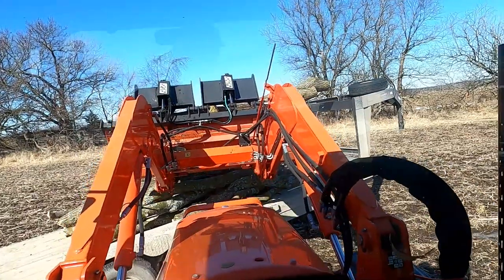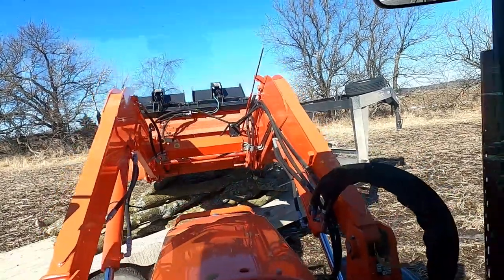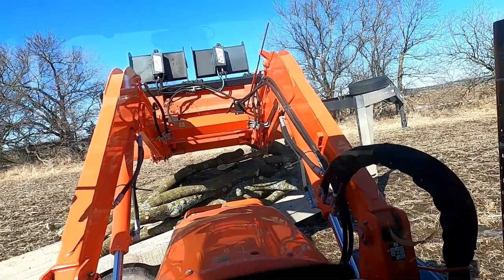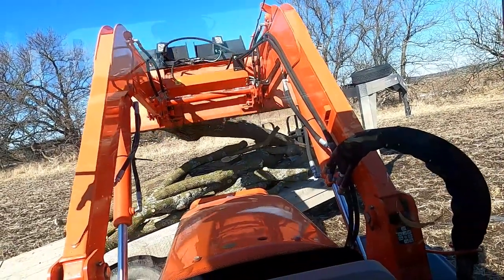He thinks we're getting pretty close to what we need, which is music to my ears. So I'm going to clean this up a little bit, push the tree limbs out of the way, and then we'll probably take a count on how many posts we have. The fence that we're putting in is really not that big of a fence, so we don't need that many posts, I guess you could say. This is a hefty lady. Stay on there.